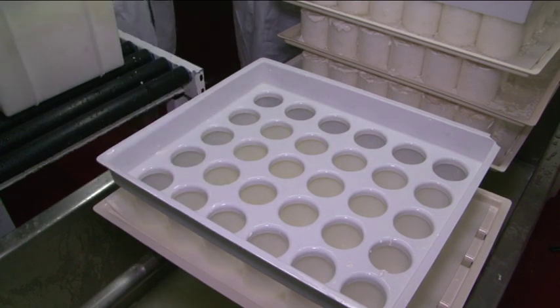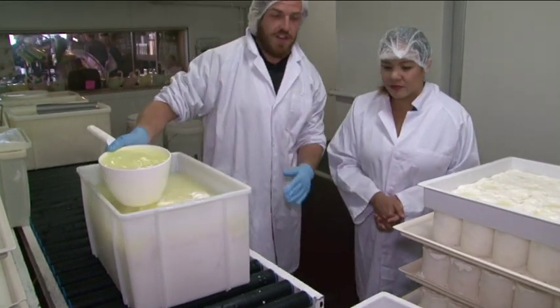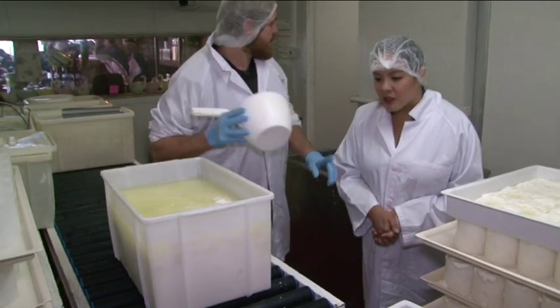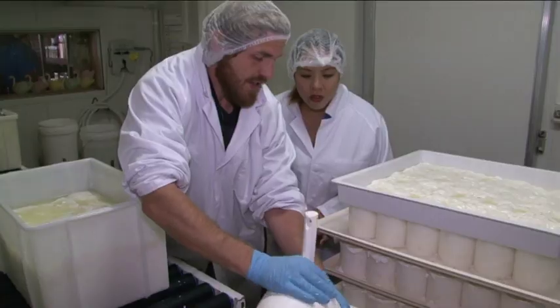So this is fresh goat's milk you got this morning. This morning. And then just after an hour and a half, this is how it looks. Already. Yeah. So it is a transformation. So this morning's milk, now at this stage, tomorrow morning it'll be that. The acidification process.